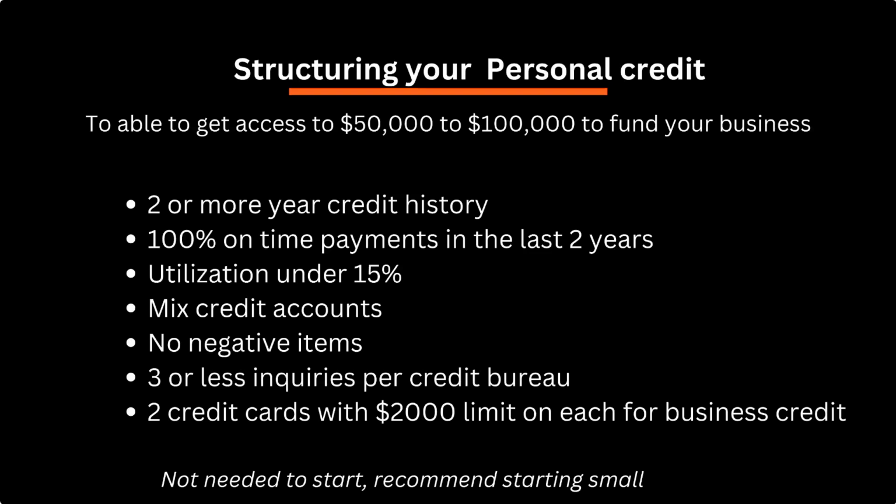All right. And also with credit, your debt utilization, you want to keep that under 15%. I know most of the time they say 30% is good, but when you're looking to get access to the funds that you need, I recommend that you at least be under 15% so you could get the funding that you need. All right. So having your debt less than 15%, that looks really good to the bank. So you could get the funds that you need and take your business to a whole different level.